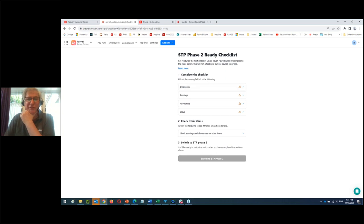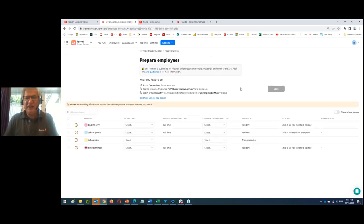What we've done is made this as simple as possible. And this checklist we've broken up into four parts. The idea is that this checklist has a look at what you've got in your payroll setup, compares it to what's needed for STP2 compliance, and gives us an alert to say, hey, you need to review some things for compliance. So we're going to go through each of these sections. We'll do one fairly intensively and go easy on the others. And we'll click on that and have a look at what we need to do.